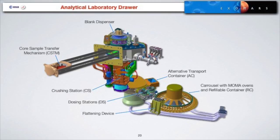So the samples will come here, and then all this suite here that I will not really enter, we have the possibility to crush the samples to make powder if we want. We can also bypass them if we want to. So we can crush there. We have some dosing station to know exactly how much sample will be delivered to different instruments here, and we can flatten the surface of the samples when they are in the container here.